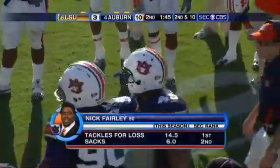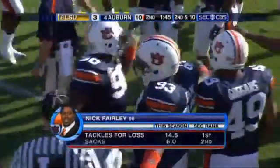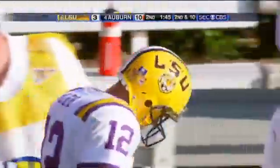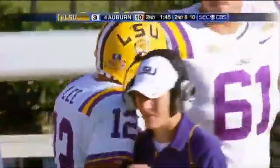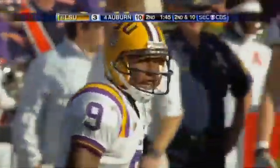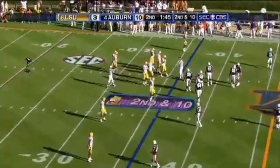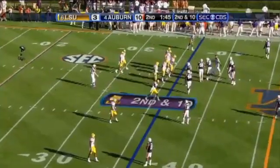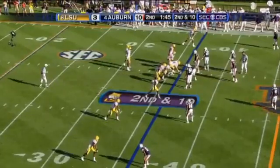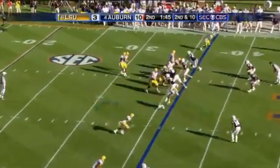And it was a week ago here that he sacked Ryan Mallett. Turned out that on that sack, Mallett suffered a concussion. Ryan Mallett is playing in the game today. He was cleared for further play. And now, second down and 10, and Jefferson is on. Now do you call plays different? You don't want to make a mistake at your own end here. 10-3 is not a bad halftime score.